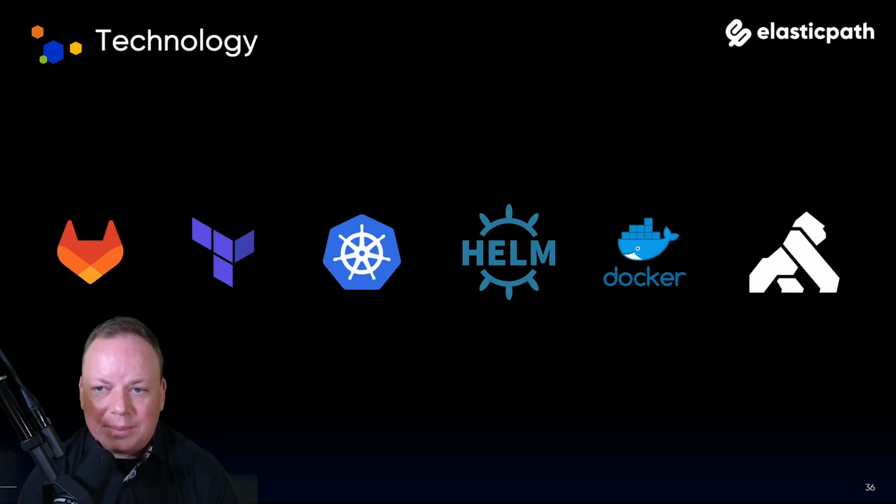The next icon is Helm. Helm is going to allow us to manage all the different services, define, install, and even upgrade specific services within our Kubernetes instance. And I think I actually skipped Kubernetes there in between Terraform and Helm. Kubernetes, I think everyone's familiar with. It is a leading way to run all of our different services. We're going to run those containers. It's container orchestration.